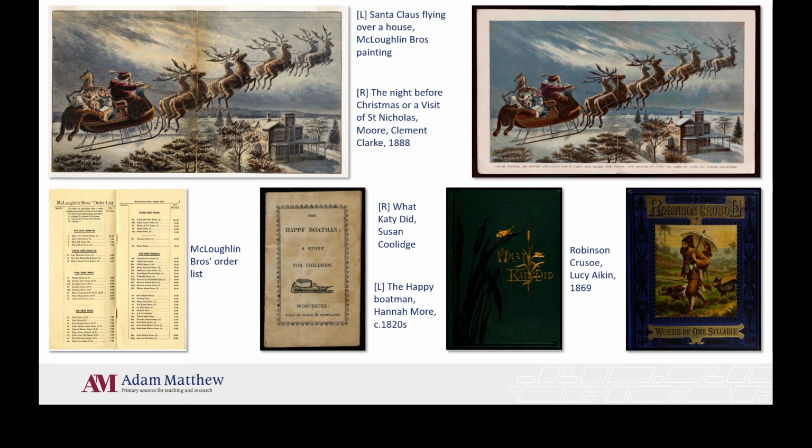There are rare or first editions of influential children's books such as Louisa May Alcott's Little Women, Frances Hodgson Burnett's The Secret Garden, and my personal childhood favourite What Katie Did by Susan Coolidge, which is why you can see the front cover there. We've selected a robust list of religious tracts and morality tales, including a case study of Hannah More, allowing researchers to investigate how religion interacted with the concept and childhood experience in the 19th century.